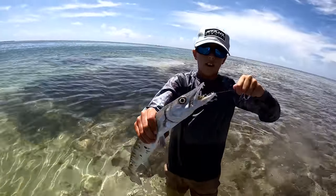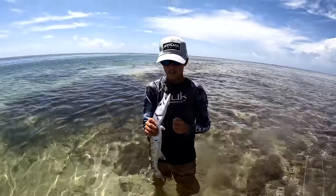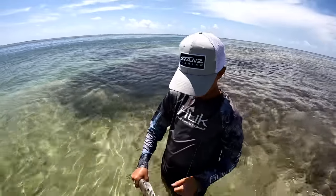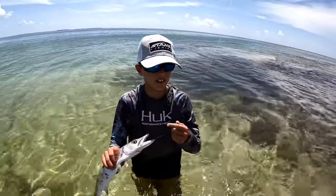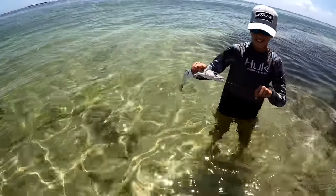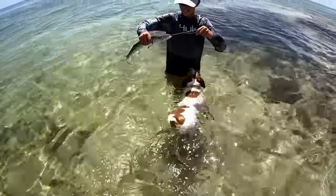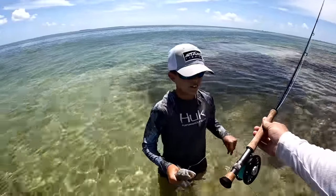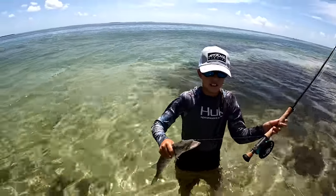Nice fish, Jake. Yeah, we're going to need the pliers for this one. You don't swallow it a little bit. Dang, I was just about to pull it out, too. That's my first ever saltwater fish on the fly rod. Look at Redneck. Redneck's like, bro, hook me up. Awesome job. I gotta go get Redneck.